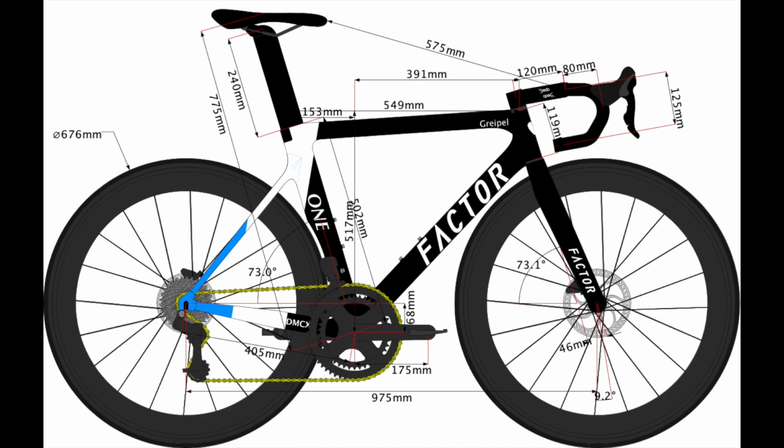And the reach is 344 millimeters, the stack is 542 millimeters, and then ending up with the fork rake, which is the fork offset, at 43 millimeters. And it is a very compact, well designed bike. And as Andre is 184 centimeters tall, he's racing with a very small and compact size.